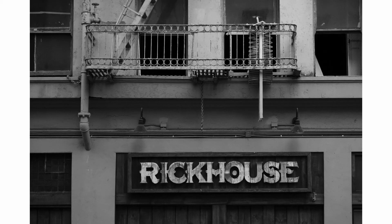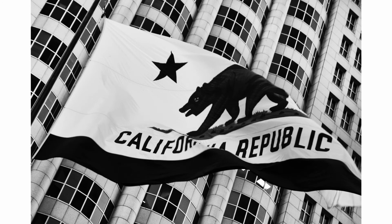Finally, number 10, let's make it black and white. Just change a picture from color to black and white, and suddenly it becomes cool and artistic, right? Well, not really. If there's no reason to make the photo black and white, you probably shouldn't make it black and white. California Republic flag is a very colorful one. And yet I made this black and white just because I could. I don't know why. No good reason at all.